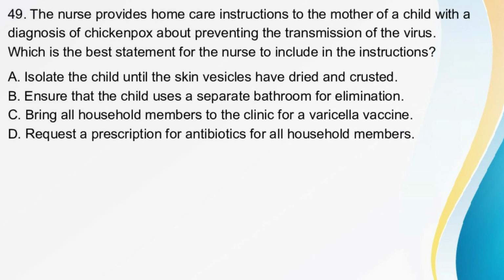Question number 49. The nurse provides home care instructions to the mother of a child with a diagnosis of chickenpox about preventing the transmission of the virus. Which is the best statement for the nurse to include in the instructions? A. Isolate the child until the skin vesicles have dried and crusted. B. Ensure that the child uses a separate bathroom for elimination. C. Bring all household members to the clinic for a varicella vaccine. D. Request a prescription for antibiotics for all household members.